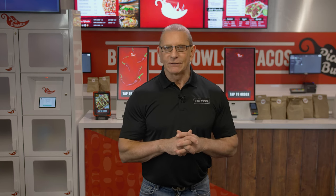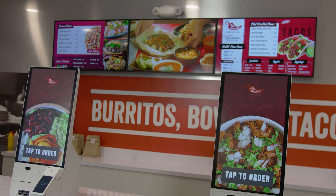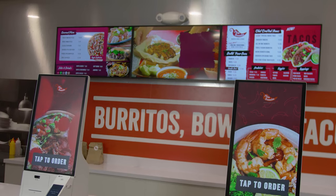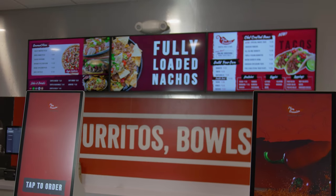GRUBBRR's digital menu boards are the perfect solution for restaurants, cafes, and other businesses that want to entice customers through high-resolution images of their products. Our solution connects your point of sale to the digital menu boards, so you can customize your menu board based on your availability of items in your point of sale. Menu items can be adjusted in real time.